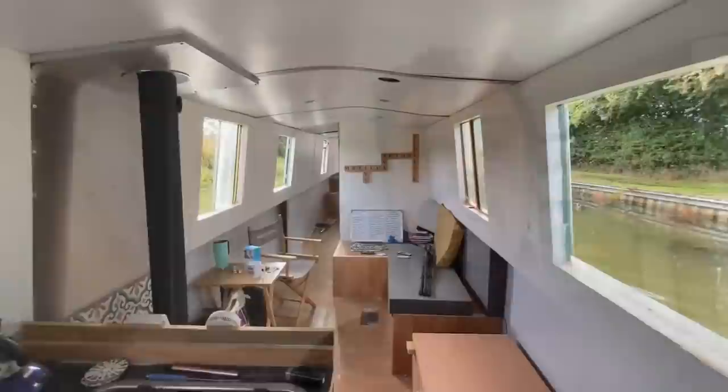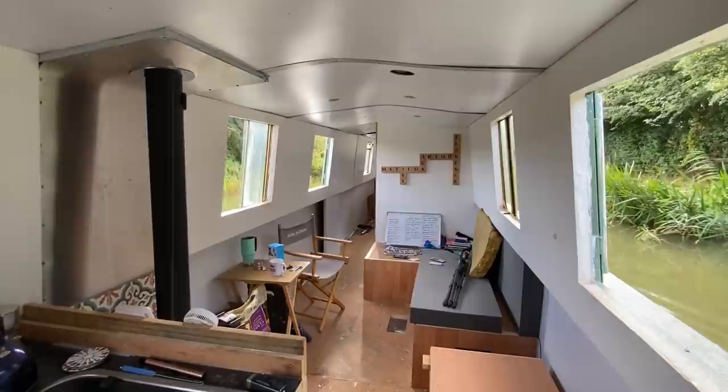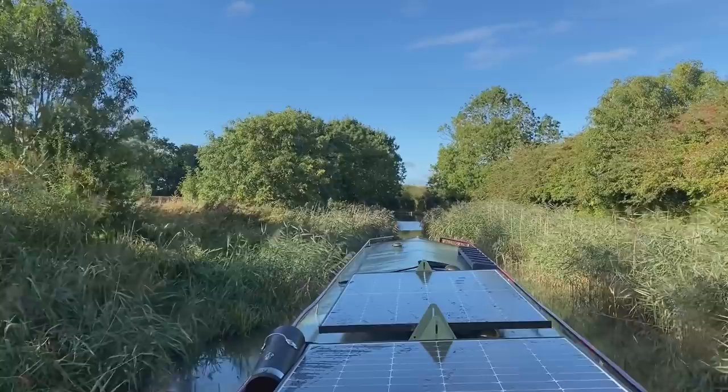A bit better. It feels really, really weird being in here with the boat moving. I can't tell you how strange this feels. Wow. I think I'll have a go for this. To see this boat with landscape moving around it is just absolutely bizarre. But the boat suits it. It is, yeah, we're kind of carving our way through the reeds.